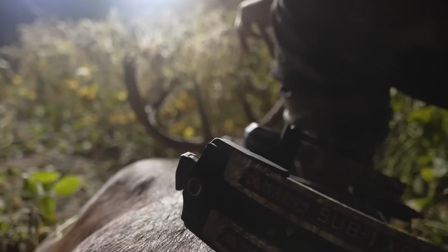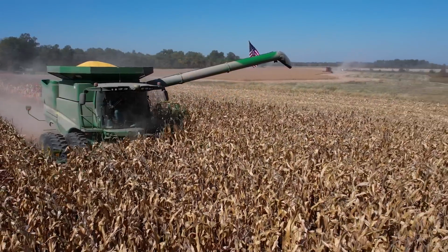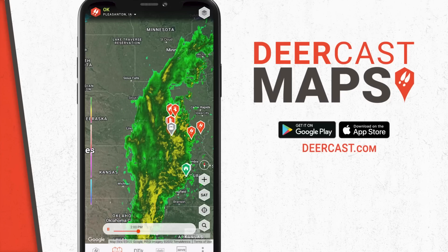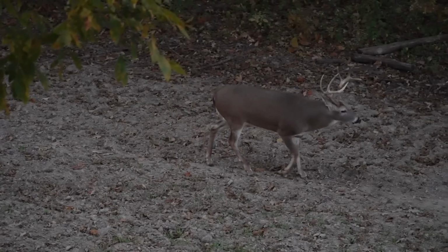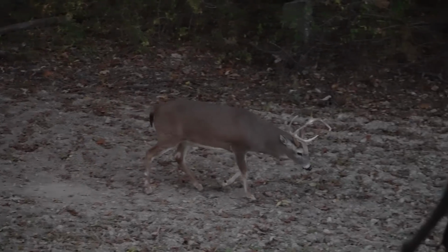After that, we started into farming. Harvest started to be into full swing. There were some days that we weren't as busy where we got a little bit of rain where I was able to slip out, had a few good opportunities at a good mature 8-pointer that I didn't know at the time. Looking back, he was a good mature buck. Honestly, wish I would have maybe pulled the trigger on him.